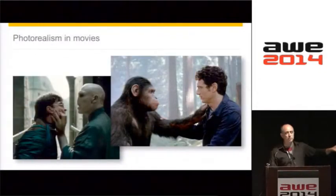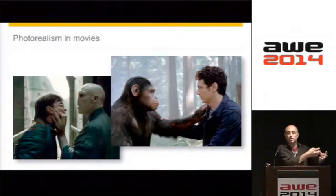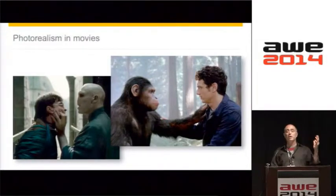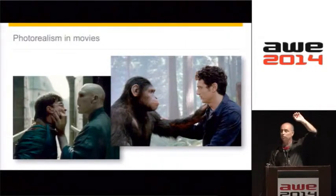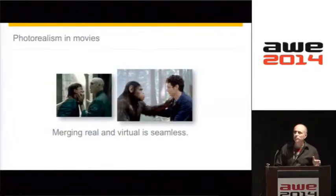So here, you can see that you could even have interaction. You could have people touching virtual characters, and it's completely seamless. And quite frankly, we don't care. We don't care if the flock of birds is virtual or real. It's all about the story. So really, the merging of real and virtual is seamless in the movies.